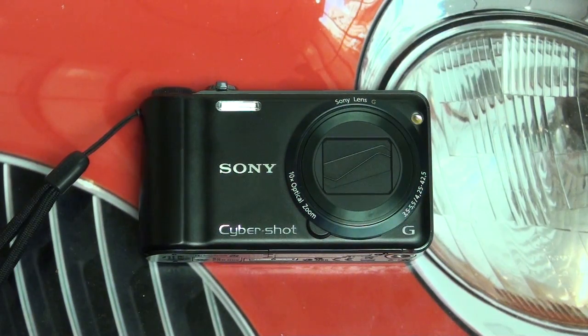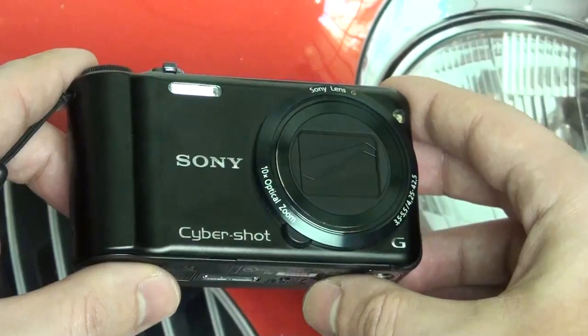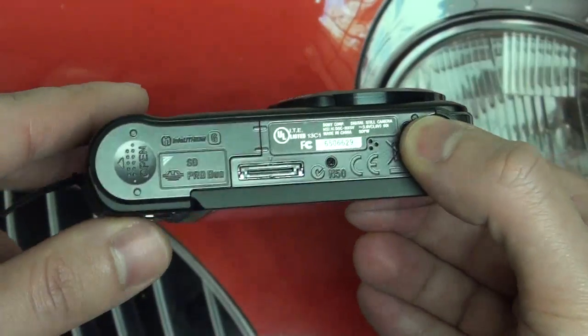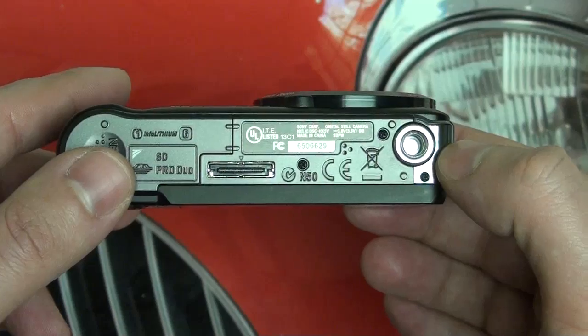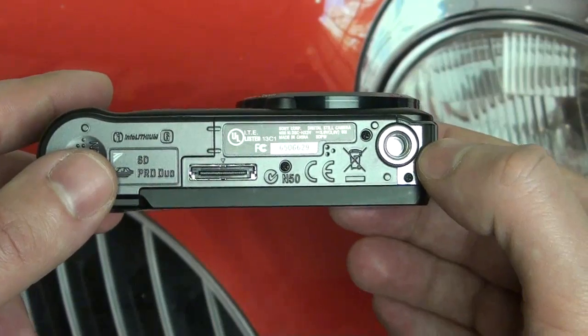So we're looking at a 10.2 megapixel CMOS sensor, the same one found in the TX7, really good with low light. This camera has a 10x lens, which you can see adds a little bit of bulk, not really a big deal in my opinion. It does do 10 frames per second, which is great for sports photography, anything where you really need to get as many shots, you don't want to miss a moment.